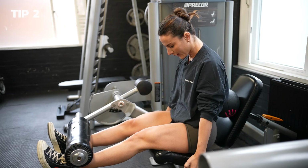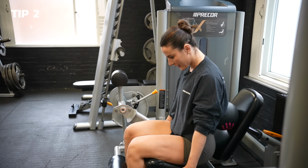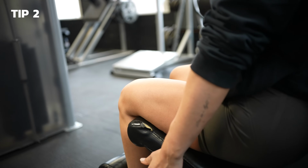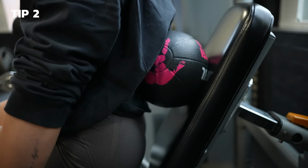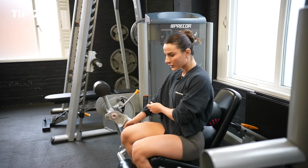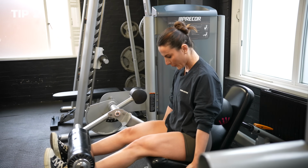Boom. Perfect. Bring it back down, controlling the weight. You're going to be holding onto the grips, so you ensure that you're sat flat onto the bench as well, so you're not coming upwards. You're secured in, locked into your seat, holding on, squishing back, boom. Oh my gosh.